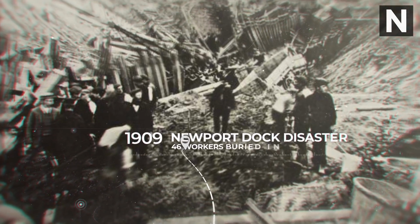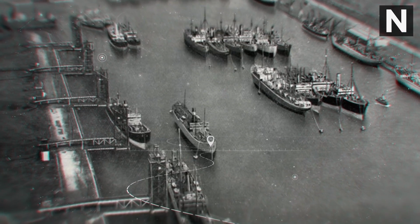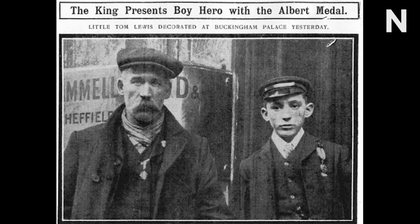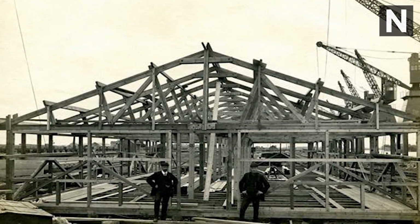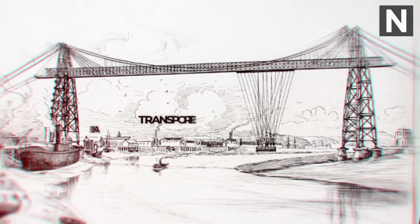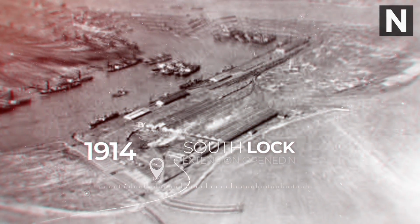The South Dock had been extended in 1907, but ships still had to pass through the old entrance from the River Usk. Work began on a new entrance, the Great Sea Lock. The sides of the trench were supported with timbers, which collapsed on the afternoon of July 2nd, 1909. Tom Toyer Lewis, a 14-year-old newspaper delivery boy, volunteered to descend through a narrow opening to try and free a workman called Fred Baddill. He received the Albert Medal, Britain's highest award for peacetime gallantry. The new lock extension, or Great Sea Lock, now allowed shipping to enter the docks directly from the Bristol Channel for the first time ever.